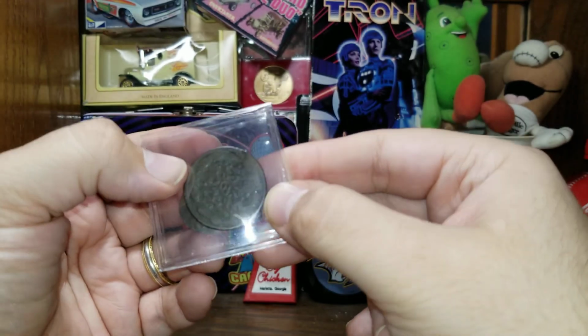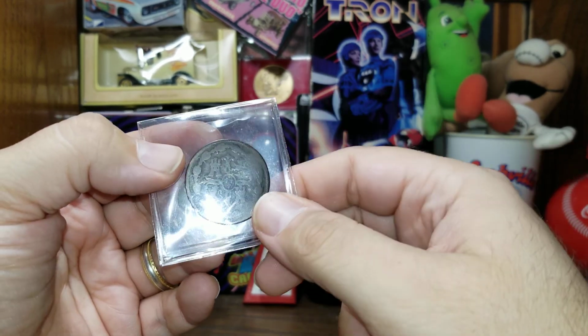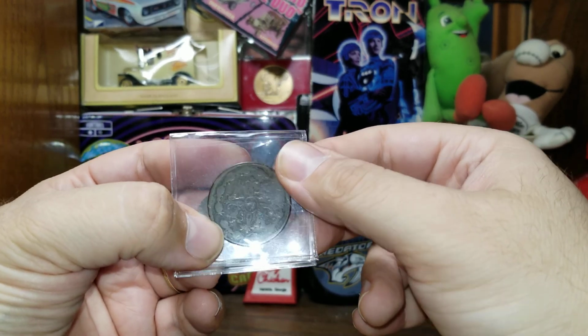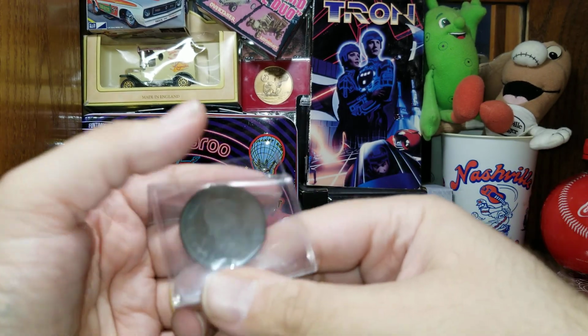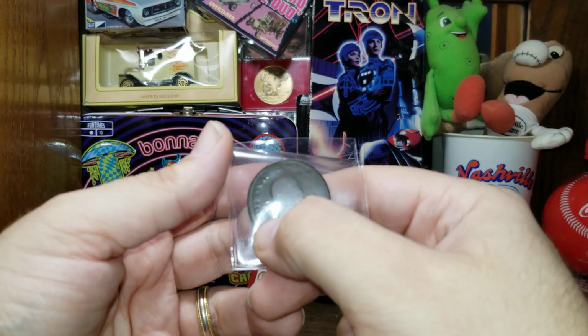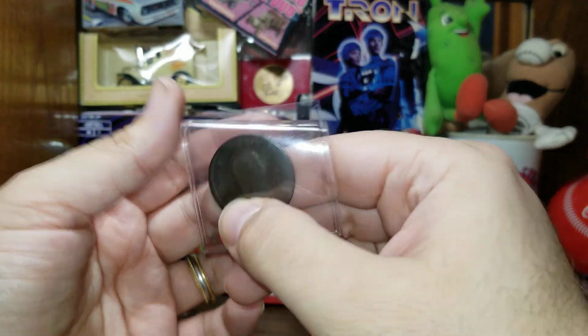They have it separated into 4 different segments. 2 of the segments have castles. 2 of the segments have lions on them. So this one is dated 1818 with the date right here and a mint mark or mint master initial. I believe that's an I written right here.